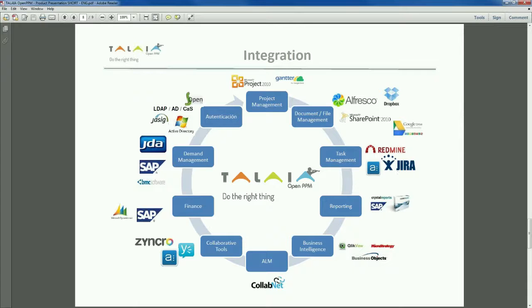I just put on the screen a couple of very well-known ones, like Jira, Redmine, Asana, whatsoever. The idea is to integrate with those guys rather than duplicate these features that we will never do as well as they do. And that's the same for most of the other stuff. So depending on how you want to do it, it's sometimes much better to use a specific product and integrate properly with Talaia in order to get the right solution.